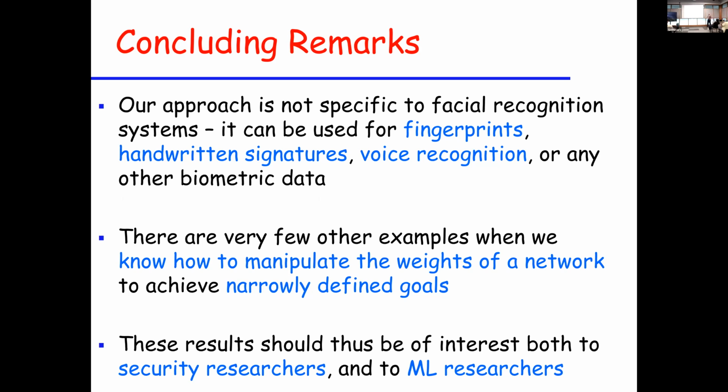And these results should be of interest both to security researchers and to machine learning researchers, because it shows our power to manipulate deep neural networks. Thank you very much.